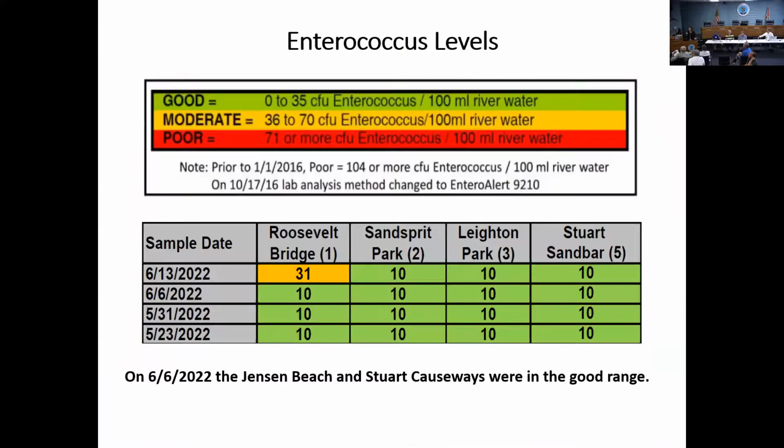Next slide. This is the Enterococcus levels. We've been pretty good since the end of May. We had one little blip here on the 13th at the Roosevelt Bridge. But that was the last sampling that they've done, so I don't have anything else after that. And on June 6th, the Jensen Beach and Stewart Causeways were also in the good range for Enterococcus levels. So we're doing good because we haven't had much rain or water. Next slide.